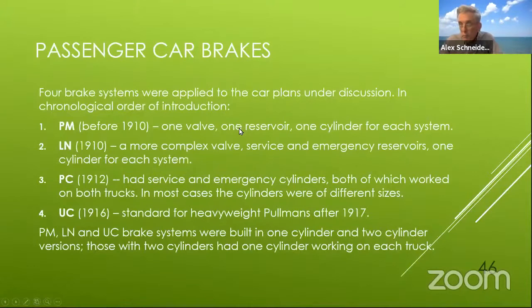I'm going to touch a little bit on the brakes of these cars. Four different systems were applied in the car under discussion. And in chronological order, they're the PM, the simplest system, consisting of one valve, one reservoir, and one cylinder. The LN scheme upgraded this, providing separate service and emergency reservoirs and a more complex valve that allowed for faster braking in emergency situations.